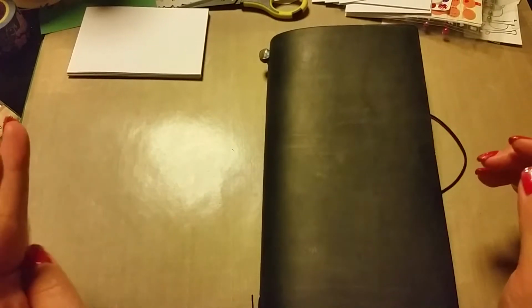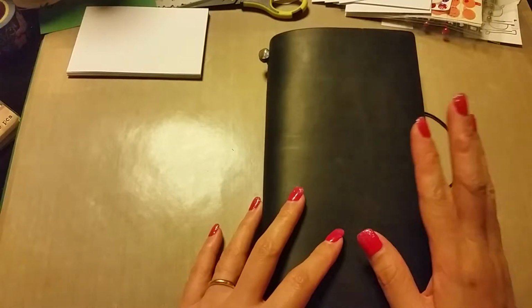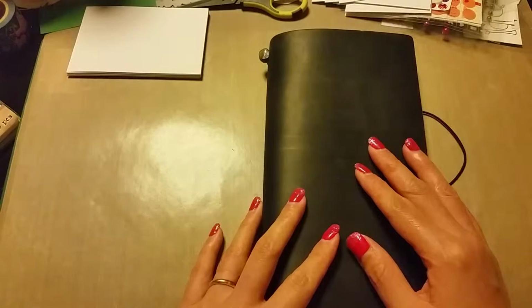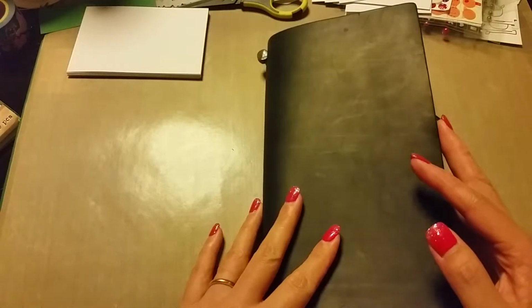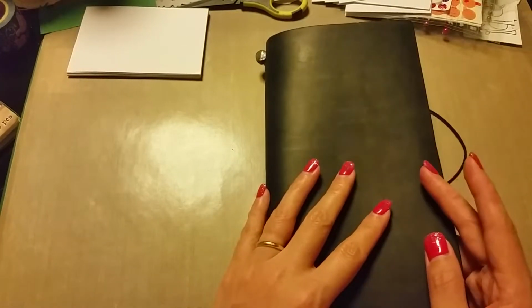Hi. So today I'm gonna share with you my layout for my Midori Traveler's Notebook in regular size, and also talk to you a little bit about the food that I've been taking and how my condition has improved.